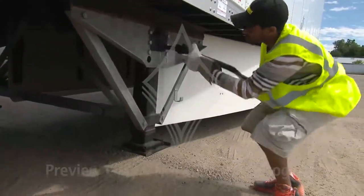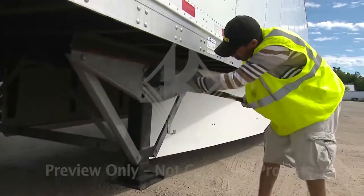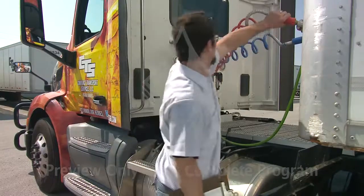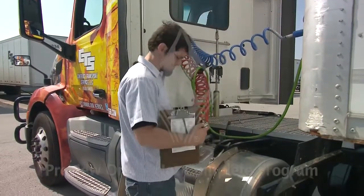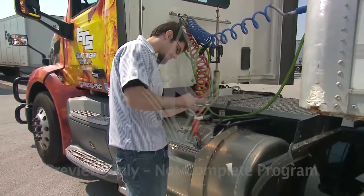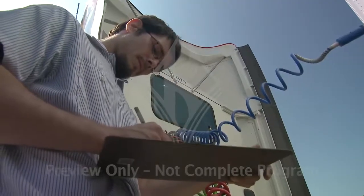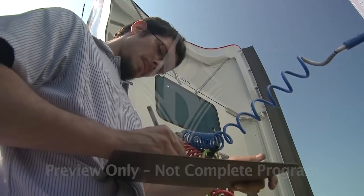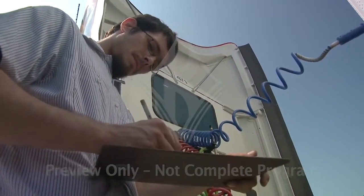If you discover any defect or deficiency with your brakes, steering, lighting, tires, or other items that you believe might compromise the vehicle's safe operation, document it on a DVIR and report it to your company. This also includes any minor defects you were told about during a roadside inspection that you were not able to get repaired during the day.